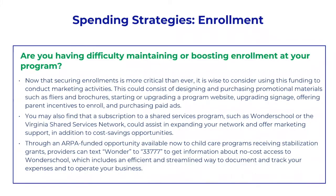Our next investment area would be your program's enrollment. Are you having difficulty maintaining or boosting enrollment at your program? The pandemic has spotlighted the need for childcare businesses to rethink their marketing efforts, tools, and strategies to drive or just to simply maintain child enrollment levels.